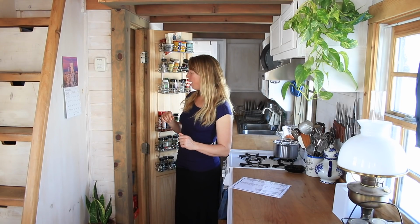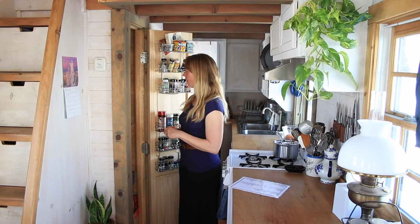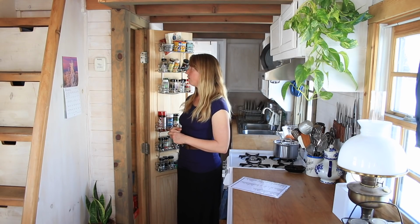I could also have, let me look, and these are just ideas. These are things I like, but this is what I do. When I go to make a meal, I don't go to the grocery store for the ingredients for it. I open my pantry and I think, what do I want to make out of the things that are there?